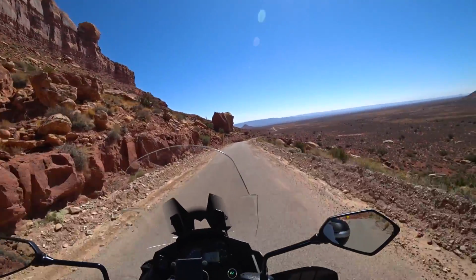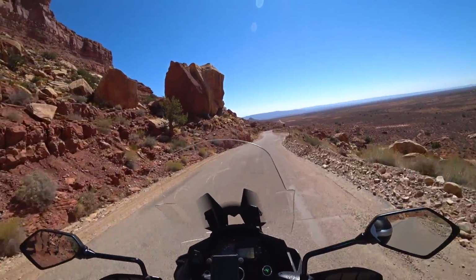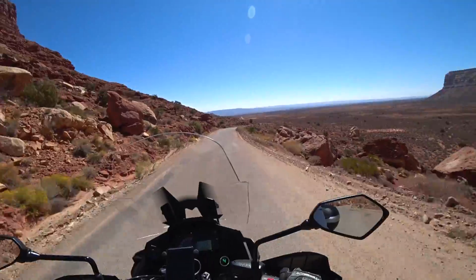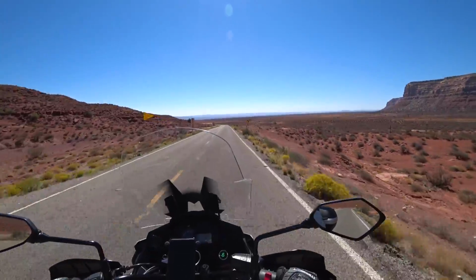A lot of rocks come off of that. Well, that one there, whoo! Picked a heck of a spot to stop. Well, here we are on the valley floor now, it looks like. Pretty close to it.